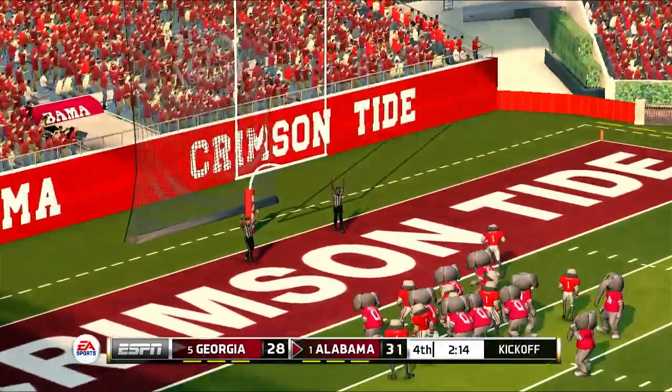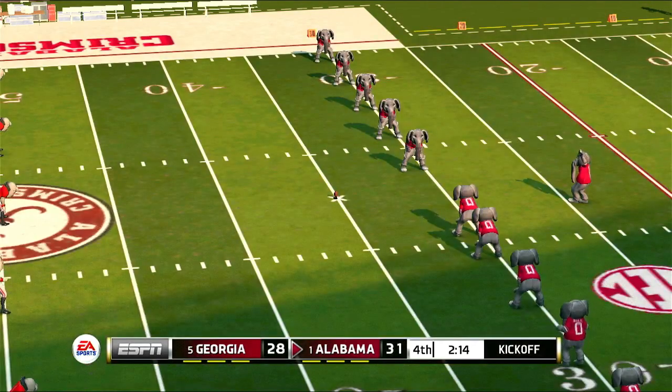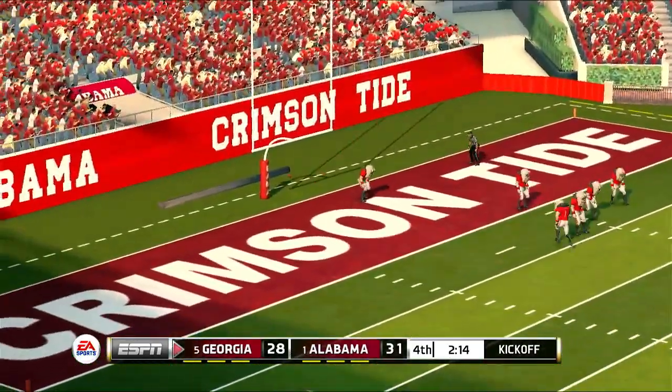He gets it up, and he got it. And so they take the lead with that field goal. Big-time kick late in the game. That was a clutch kick to put them up on top. Nice kick, plenty of distance, and it looks like they're ready for the kickoff.